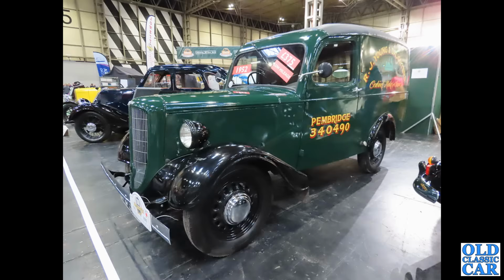Back to the Jowett, and we've got a Bradford van here, probably late 1940s I would have thought. These were built in Yorkshire. You can just see the Jowett Jason alongside with that really slopey front end treatment. Really, really distinctive car.